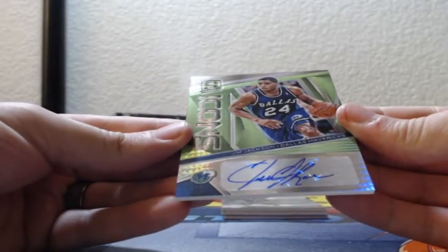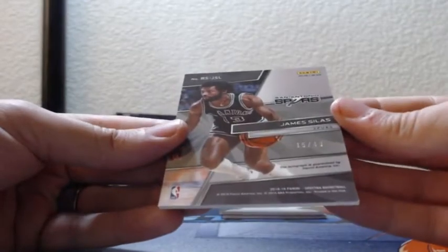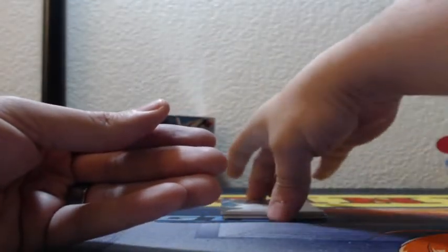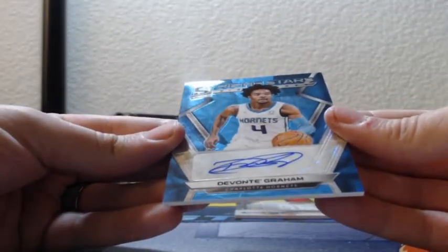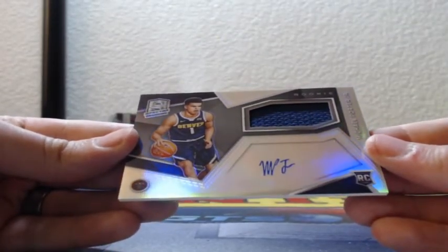For the Dallas Mavericks, neon green icons autograph, Jim Jackson autograph. That is 49 out of 49. Another neon green. James Silas radiant autograph for the San Antonio Spurs, 15 out of 49. Devontae Graham, rookie autograph, Rising Stars for the Charlotte Hornets. That is numbered 44 out of 60. And last is Michael Porter Jr., Denver Nuggets rookie patch autograph. Numbered 17 out of 299.